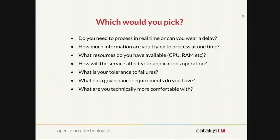So we've seen two different examples, and there's a number of questions about which one you'd actually pick when deciding whether you're going to use a real-time service or a queued service. The key one here is, can you wear a delay? Do you need this happening in real time?